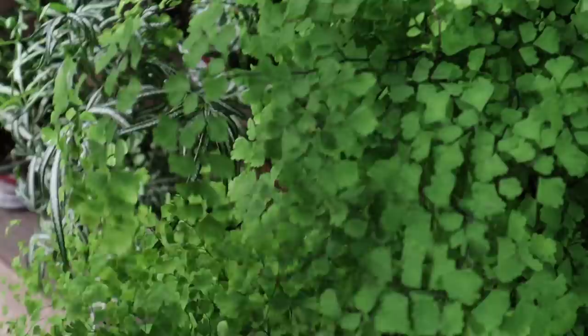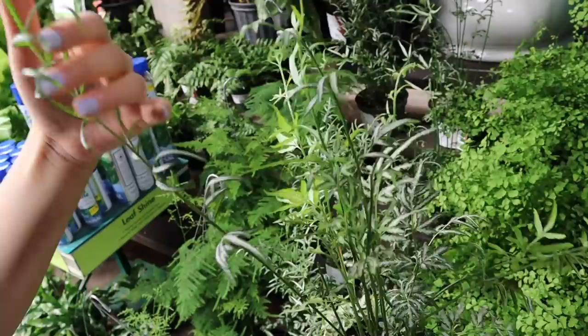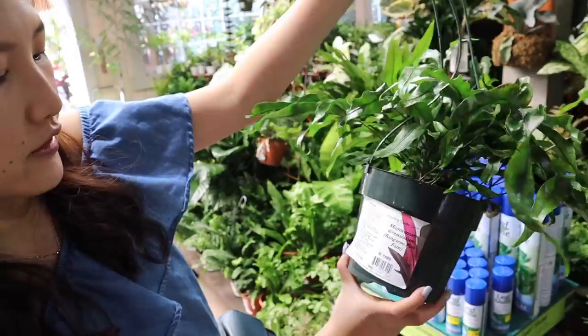And here we have some. What's this? Silver lace fern? I don't think I've ever seen this. It's beautiful, huh? Some asparagus fern. This is $14.99. Congruous fern, I believe. Yeah, congruous power fern, $14.99.